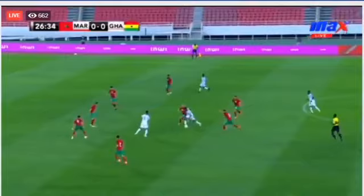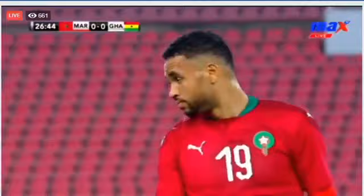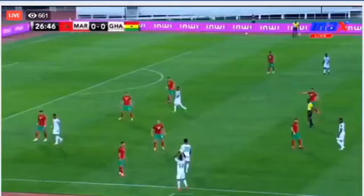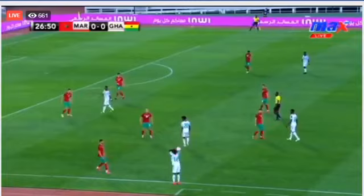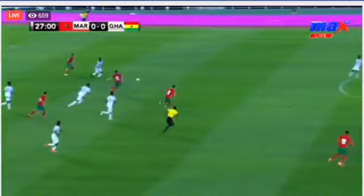Here is Kudus Mohamed for the Black Stars. Gideon is late for the ball. That is the last touch from a Moroccan player. It's a Ghana throw. Joao Famir beaten to it by Saiz. Lomote equally loses it.